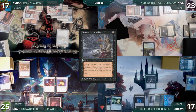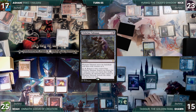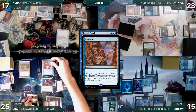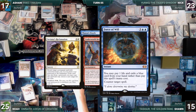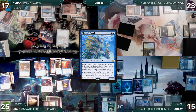Sean draws, and in his first main phase, he adds 2 black through his carpet. He casts Wishclaw Talisman, paying the Rhystic tax. Sean taps his Ancient Tomb and filters it into Simic Signet to help cast Thassa's Oracle, paying the Rhystic tax. Everyone jumps to attention, and in response, Noah casts Intuition. He fetches up an Underworld Breach, Savine's Reclamation, and a Force of Will. Ashani is forced to give him Force of Will due to the Oracle on the stack. Then, with no other answers, Thassa's Oracle resolves.